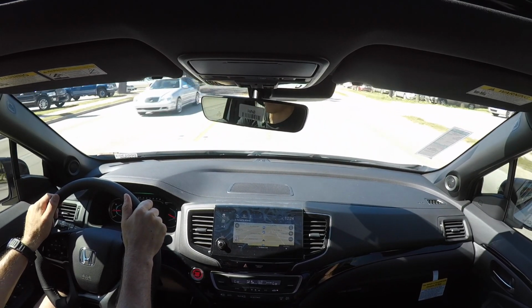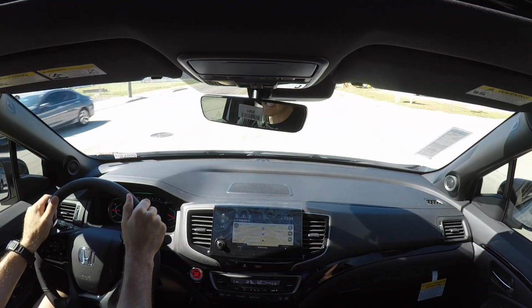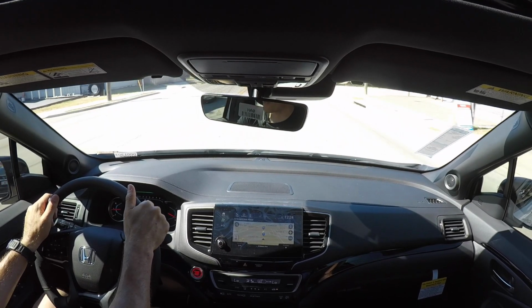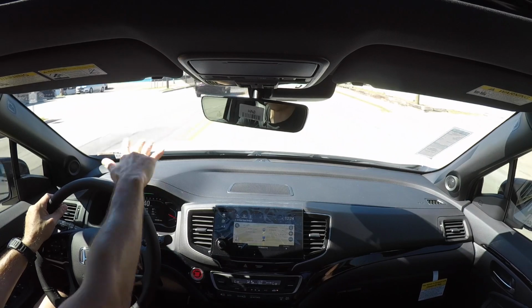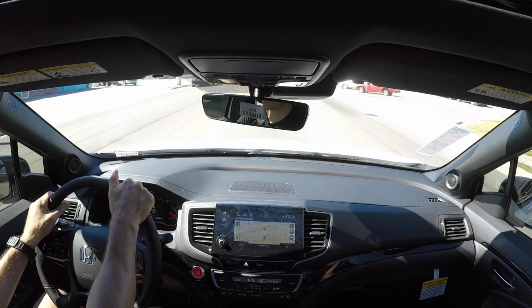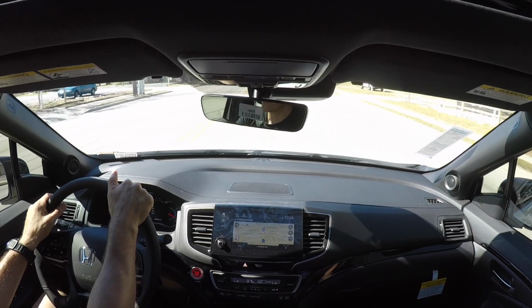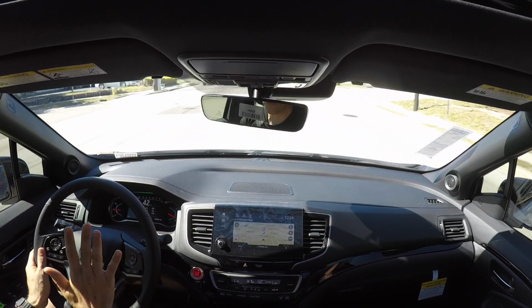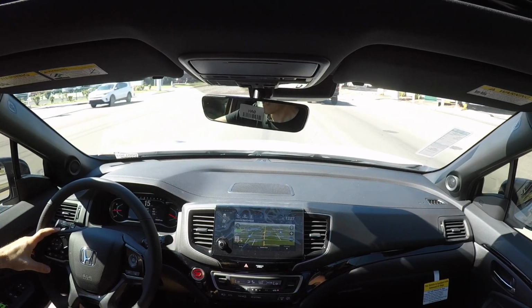But just like any other Honda, very quiet in the cabin. I wish there was that panoramic sunroof. I think that would be nice, especially because of all the dark material. But other than that, looking out over the hood, visibility's great. Over the bumps, things are good. You've got all the information that you need exactly where you want it to be. All right, guys, from a dead stop, I'm rolling on the loud pedal.